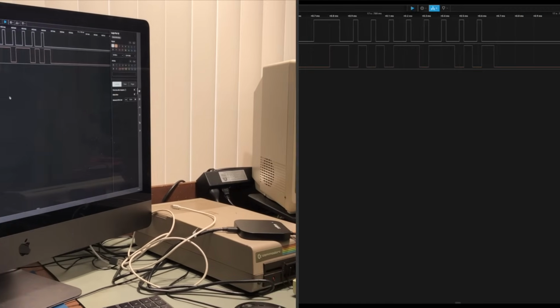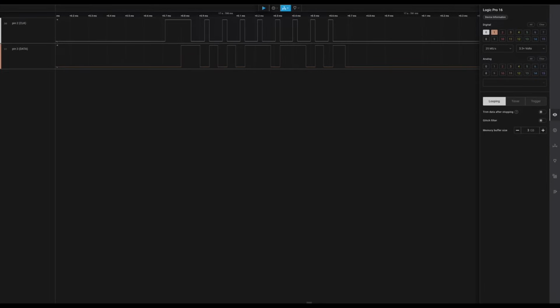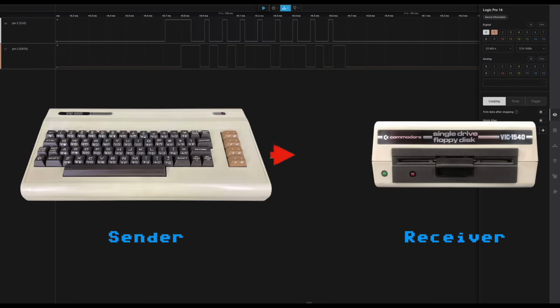Here's a byte of data being sent across the serial bus from the VIC-20 to the 1541 disk drive. It looks a lot like what the 6522 shift register did, but there are some differences. First, let's talk about how handshaking works, or how the sender knows the receiver is ready to receive data. With Commodore's serial bus, the roles of sender and receiver can flip. When the VIC-20 sends commands to the 1541 drive, it's the sender and the 1541 is the receiver. When the 1541 reads data from disk and sends it across the bus to the VIC-20, the 1541 is the sender and the VIC-20 is the receiver.